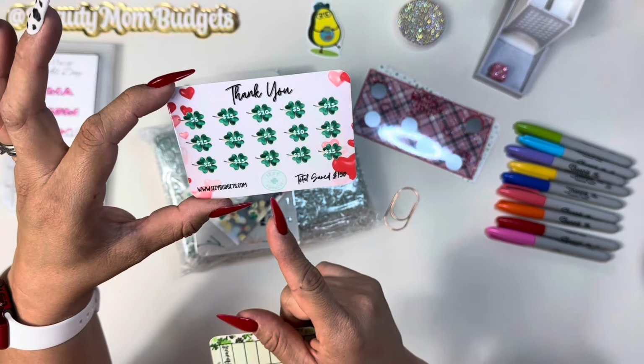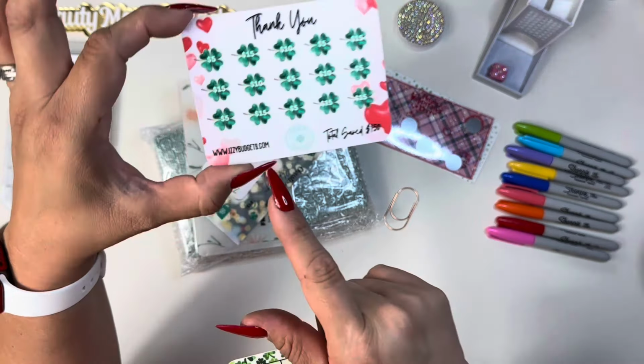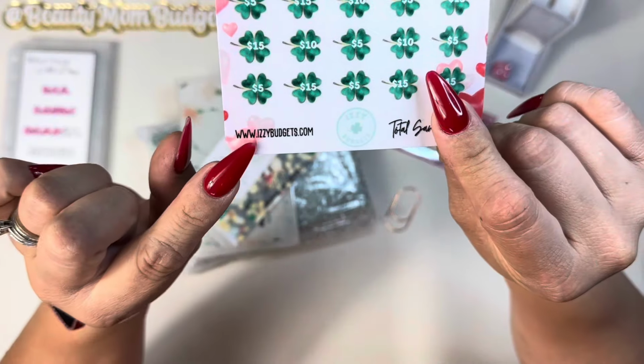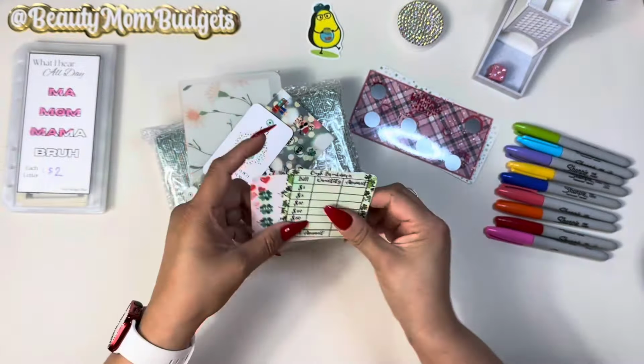Oh, and this is a thank you. Oh, how cute. I love this idea. So it's a thank you card, but it's also a savings challenge, and it does have her website. If you're interested, that is where you can go and purchase this if you want it. Okay, so put that there.